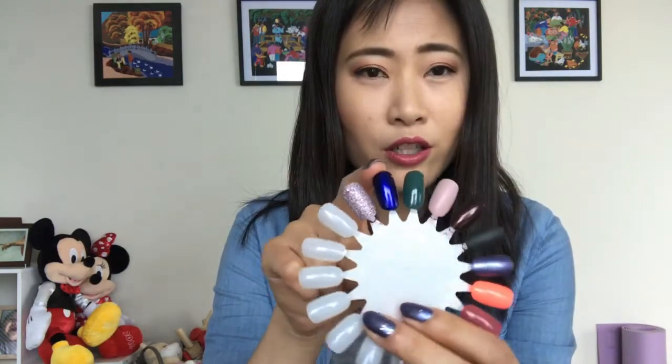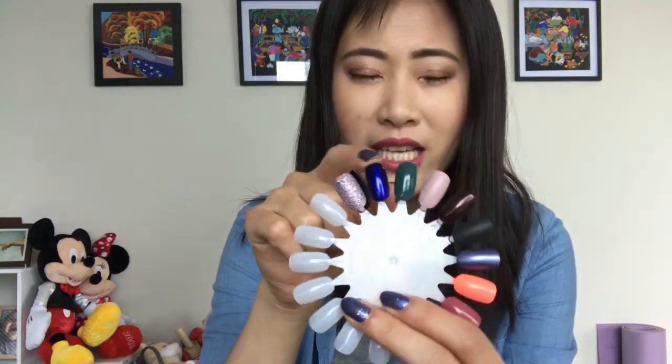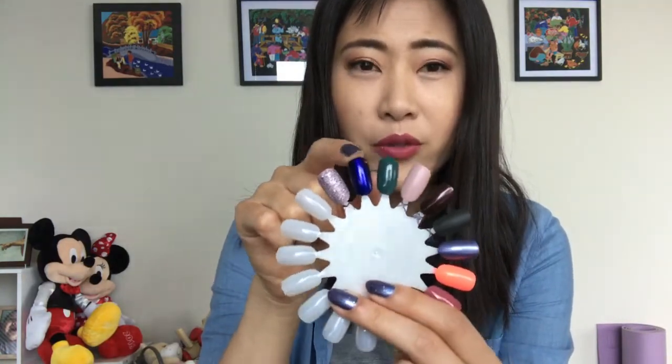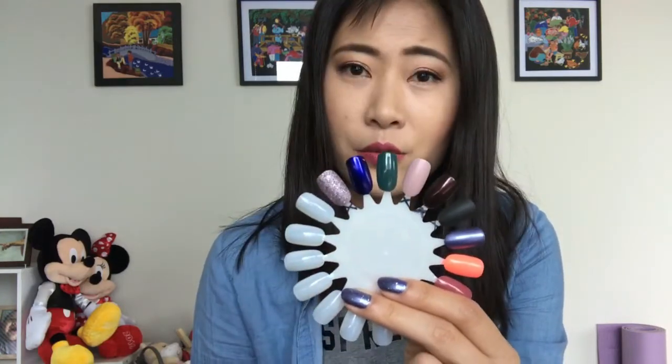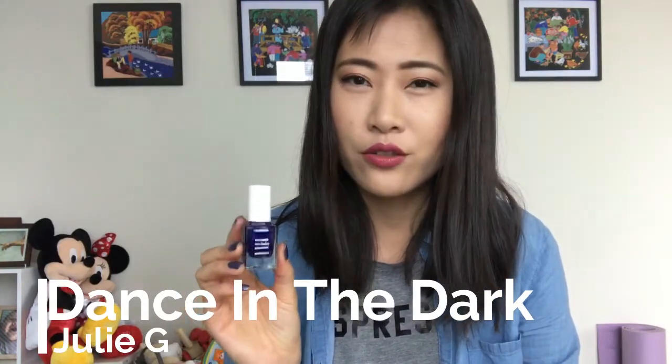First, we have this darker, deep purple, very shiny, not quite metallic, just kind of a bluish purple color. This one is from Julie G. The color is called Dance in the Dark. I don't have much left of this anymore. I did really like it when I first had this in my project, then I kind of got tired of it, and then I started to like it again.